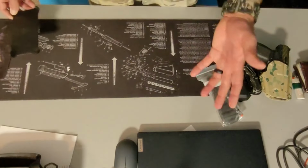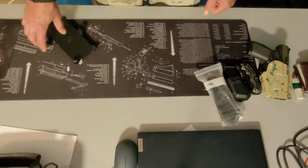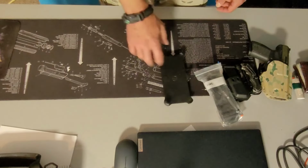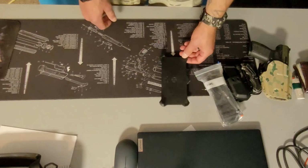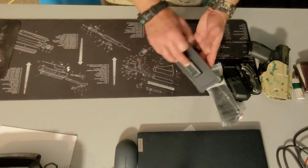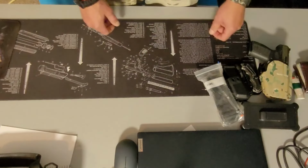Next, of course, is a cell phone, which I can't show you right now because that's what I'm making a video off of. But my cell phone, and I got my cell phone holster or case, whatever you want to call it. Holster sounds more tactical, right, guys? But yeah, this is just a regular phone case for my cell phone.